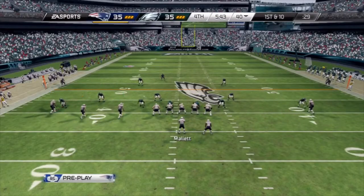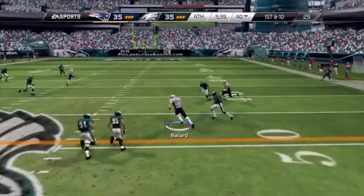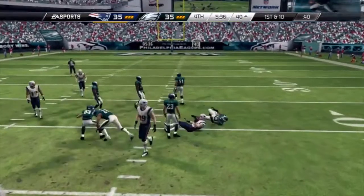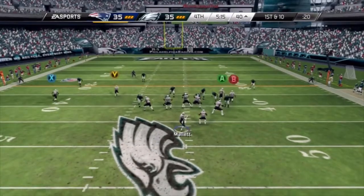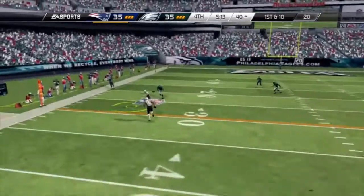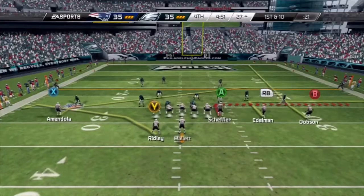Lucky for us that he dropped that one. That play action pass here. Mallett looks, finds Jake Ballard. Jake Ballard gets nailed on that one, but held on to the ball. First and 10. And you see here, looks like he finds Danny Amendola. He tries to spin away, but still got the first down.